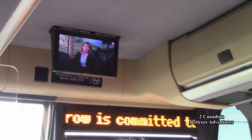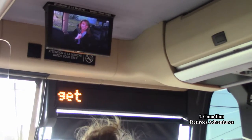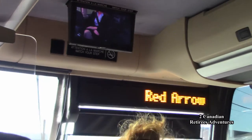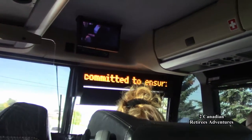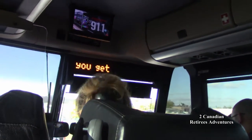For your safety, we have lap belts and three-point seat belts. Simply pull the seat belt across and ensure that it clicks into place. To release the seat belt, all you have to do is press the red button. In the unlikely event of an emergency, contact 911 and follow the coach operator's instructions.